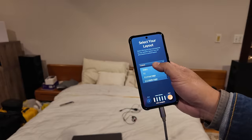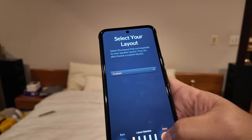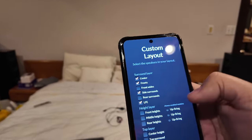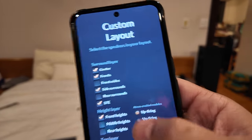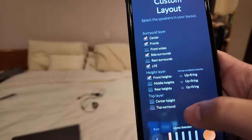And then you can choose from preset layouts, or what I'm going to do right now is do a custom one. So what do you have? Center, you have fronts, and you have side surrounds and LFE. And then front heights. It says front height, middle height, rear height. So front heights. If you have up firing, this does a slightly different EQ, but you don't, so we'll uncheck that. So you've got center height and top surround.